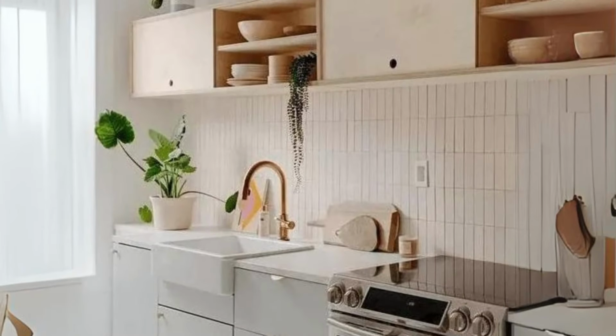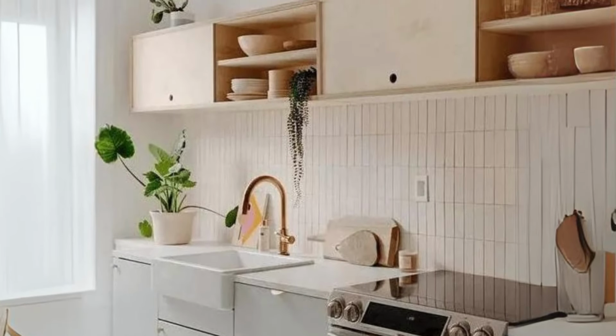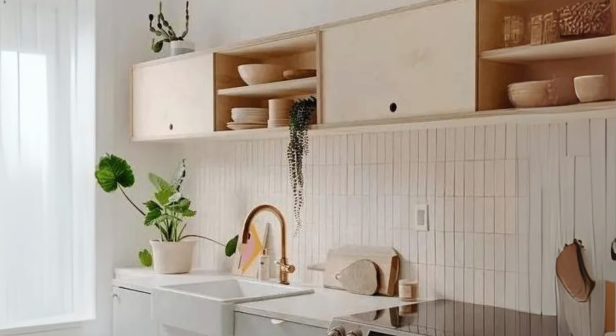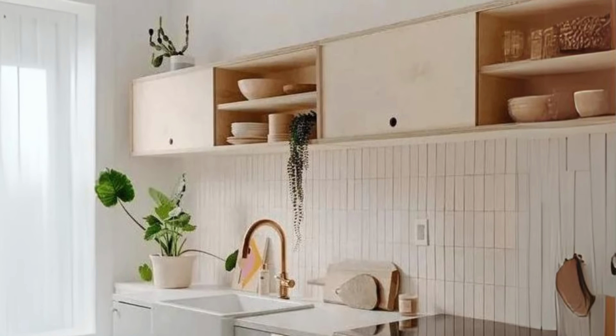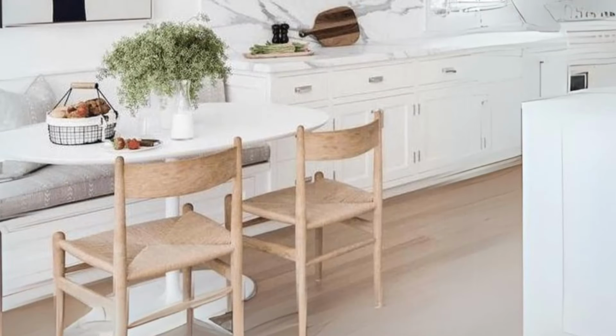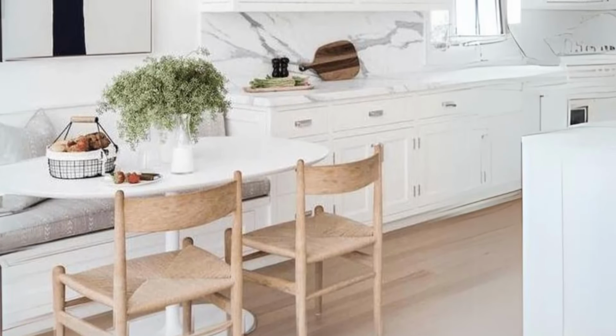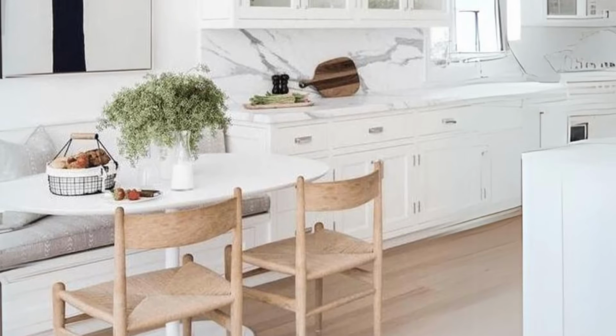Chic Seamlessness. Dove gray and light-colored plywood cabinets with white countertops and a white stacked tile backsplash, complemented by stainless steel appliances. Comfy Nook. A chic white kitchen with a comfy dining nook featuring banquet seating, wooden chairs, and an oval table.